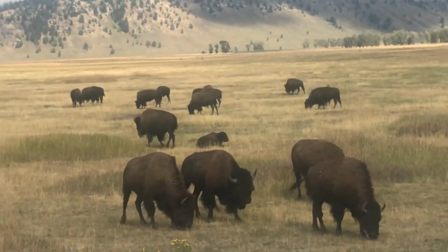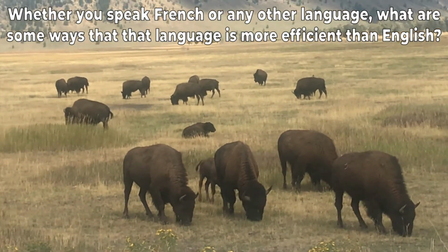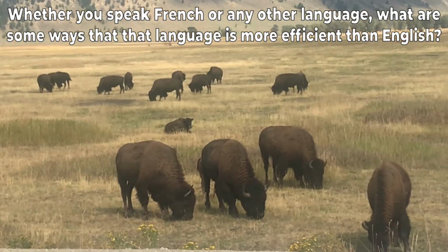These have been 5 ways French is more efficient than English. Whether you speak French or any other language, what are some ways that that language is more efficient than English? Put your thoughts in the comment section below. These have been 5 ways that the French language is more efficient than the English language.